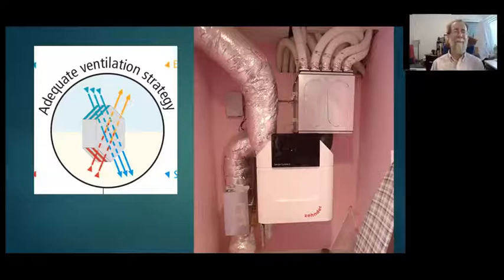Here we're much tighter sealed, but because of this air exchanger, we're getting the equivalent of every 3 hours opening all the windows and doors in the house for half an hour. And so there's that much air exchange on a regular basis. This system runs all the time, and the air quality is excellent.